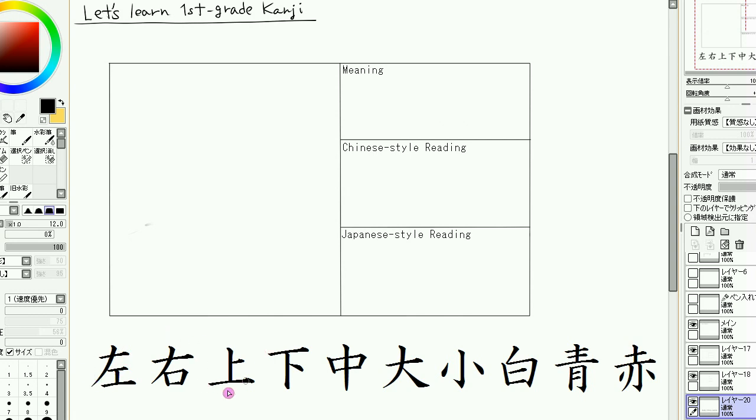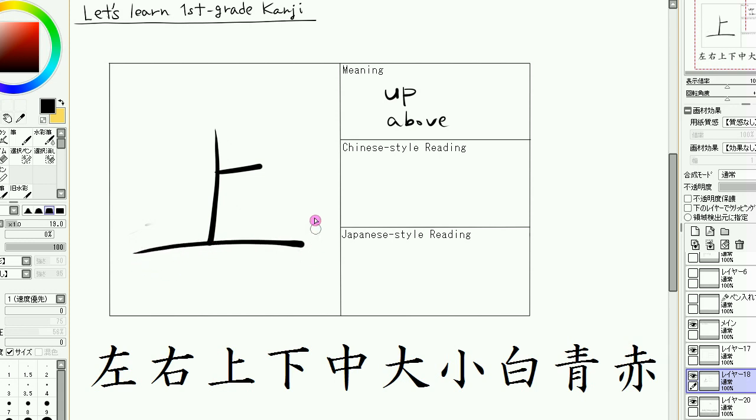Okay, next one, this one means, yeah, we've learned left and right, so it means up. Okay, up, or maybe above, whatever. Okay, now let me show you how to write it. The stroke order is important. You start from this line, short and vertical and horizontal. Okay, yeah, it kind of came from this figure that is upward. So it became like this.